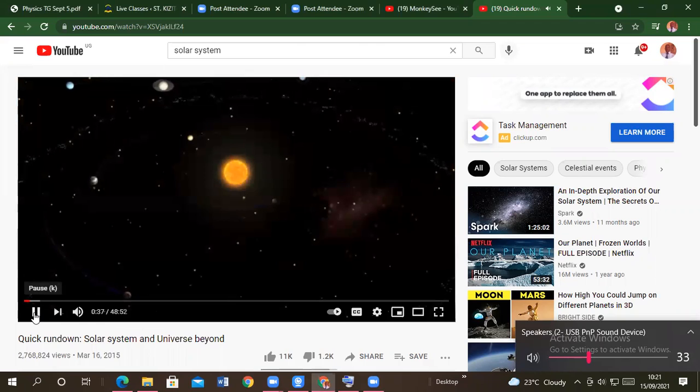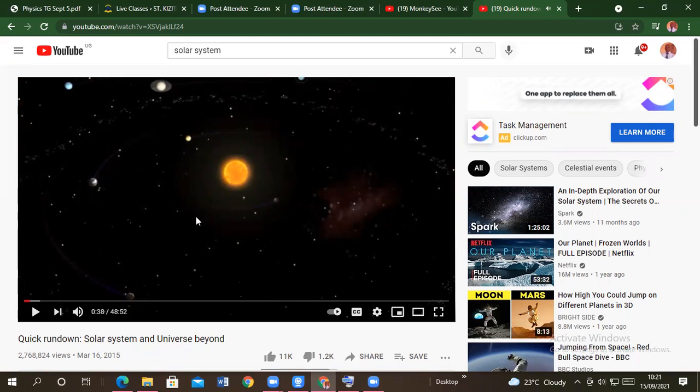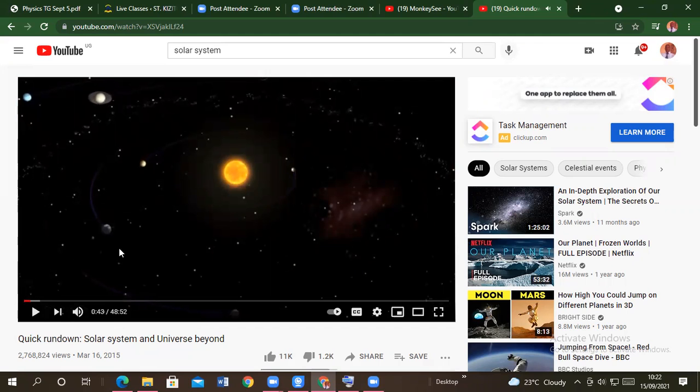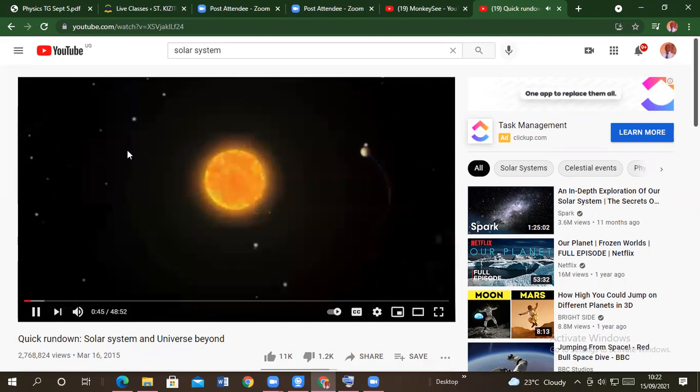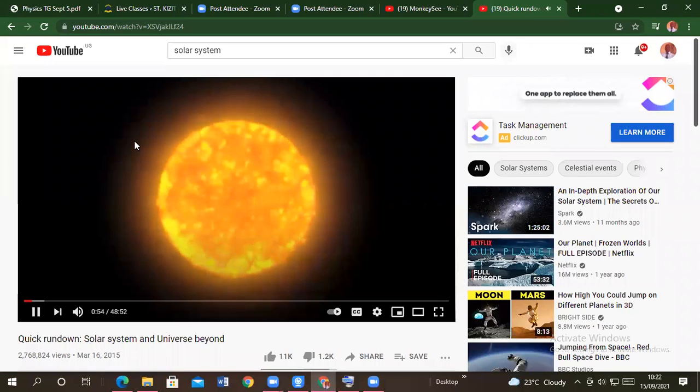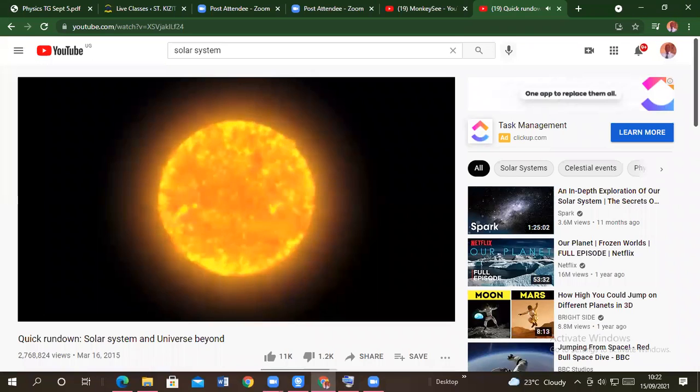And these planets that you are seeing, they are not in contact with the sun. Are they in contact with the sun? No. They are not in contact, but they keep on moving around the sun. So it means that the sun has got a gravitational pull on these planets. Otherwise, this planet can move in this direction, this one here in this direction, and this one in this direction. So the sun has a gravitation that makes them move around it. So the force in between the sun and those planets is a gravitational force.